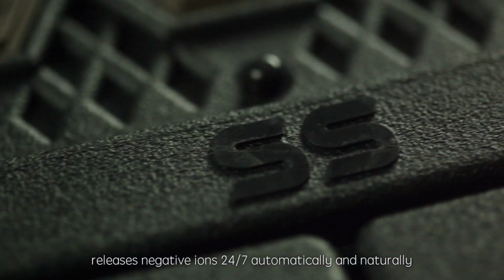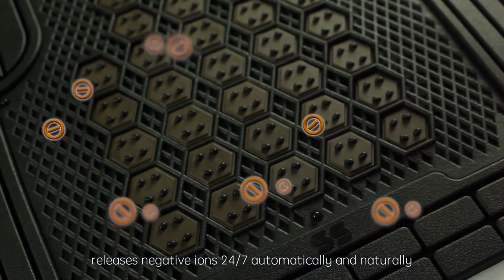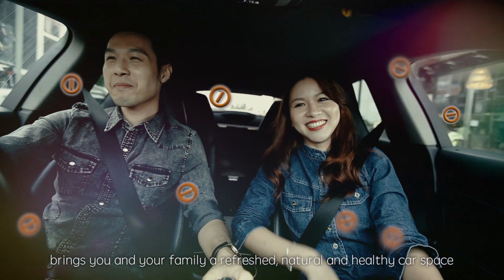SS CarMat releases negative ions 24/7 automatically and naturally. Brings you and your family a fresh, natural, and healthy car space.